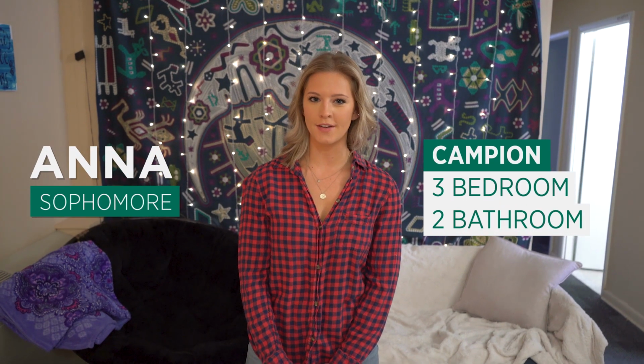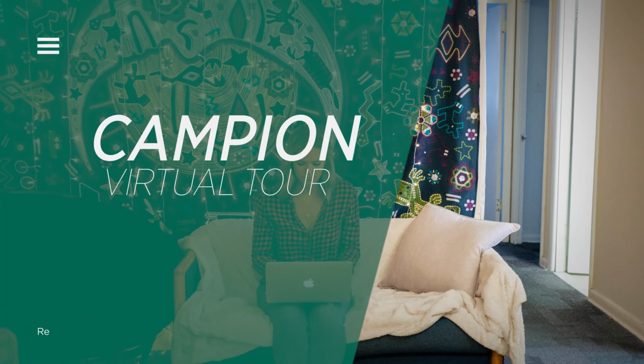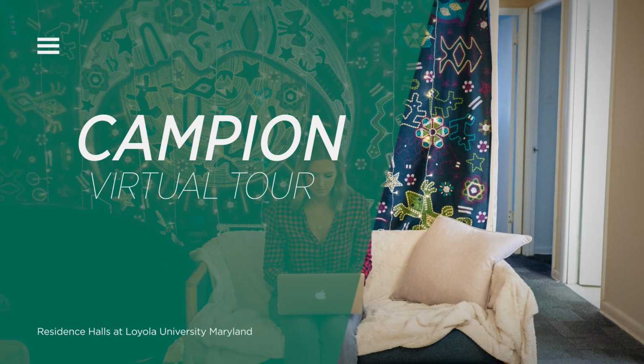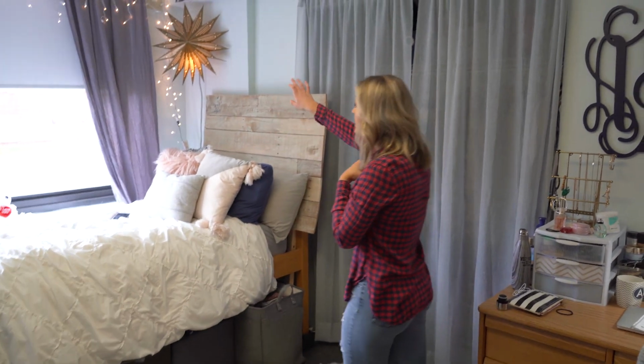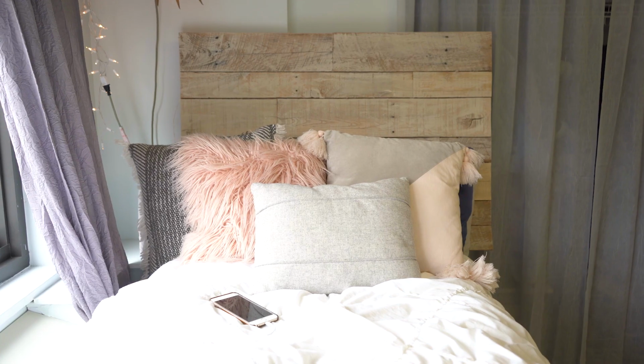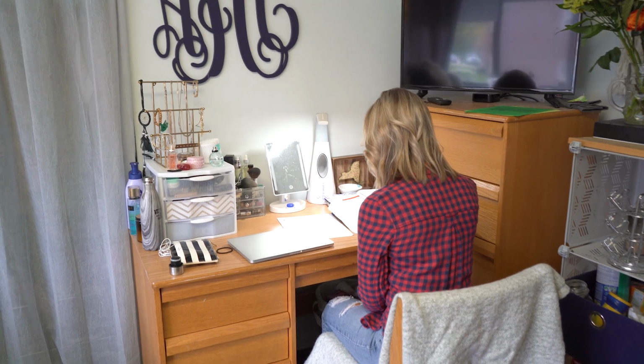I live on the west side of campus in Campion Towers, and this is my room. This is my bedroom. We live in a 3-bedroom, 2-bath apartment. My roommate and I decorated our room with lights, and we added this star, and I put this wood piece up. And we added some curtains just to make it feel more like home.